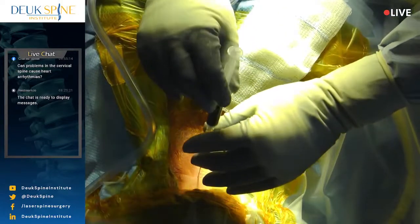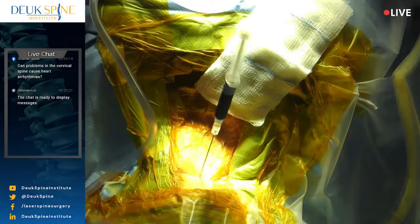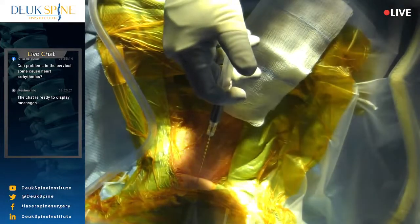So you can imagine how rare it is. There's only 5. It's not common. Shot. Now that doesn't mean there aren't people with C3-4 disease. So we're gonna do a discogram and shot.